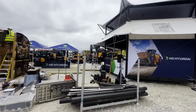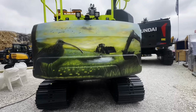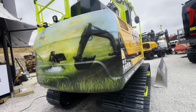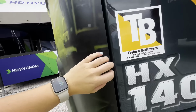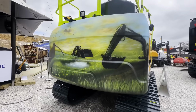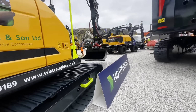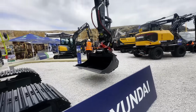You see that big baby in the background? Now that is cool. That's the Hyundai 140. That is smart. It's also got a brand new RC4 on it as well.